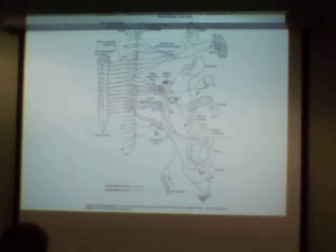Also arising, so we've looked at these, the superior, middle and inferior cervical ganglia. The superior cervical ganglion supplies the head. The inferior cervical ganglion supplies the arms. Also arising out of those cervical ganglia are our cardiac nerves and our nerves going to our lungs. Those do not go through our splanchnic nerves to our collateral ganglia. You can see them here.